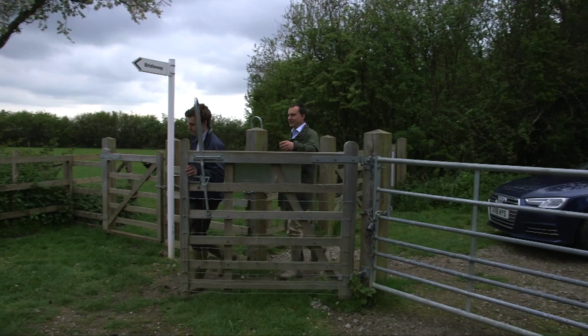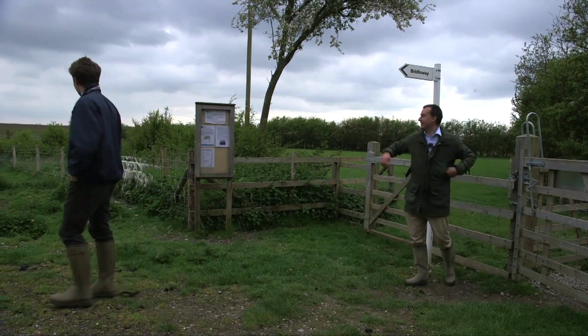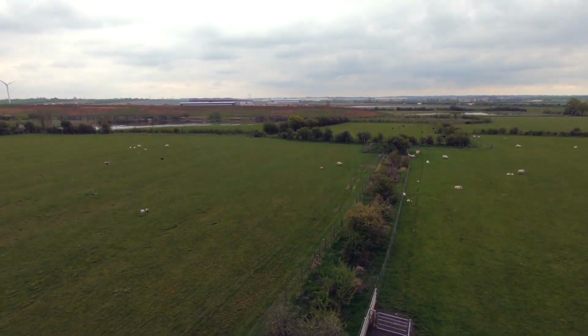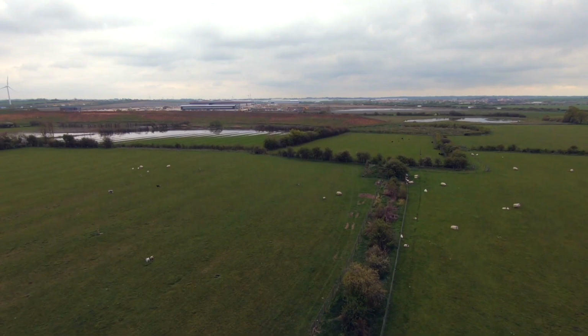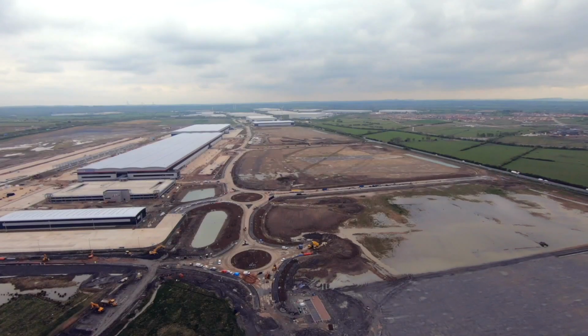You wouldn't actually think it standing in this really nice nature reserve, but just over that hill is the development that actually funded the creation of this, 10 million square feet of logistics space. So this is the latest extension to the Daventry International Rail Freight Terminal.